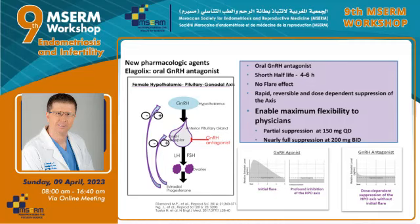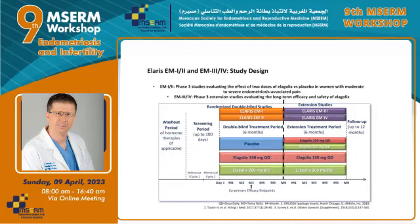Two regimens were presented: partial suppression at 100 milligrams once daily, or the highest dose of 200 milligrams twice daily, causing nearly full suppression, as you can see by the diagrams. Now, in March 2017, the first RCT of elagolix was published in the New England Journal of Medicine.